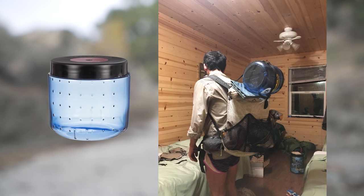In the Sierra section, I carried a bear can. I really don't like these, but you have to carry one. I just strapped it to the outside of my pack and carried my food inside.